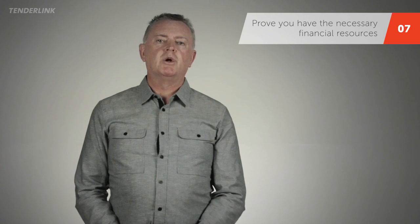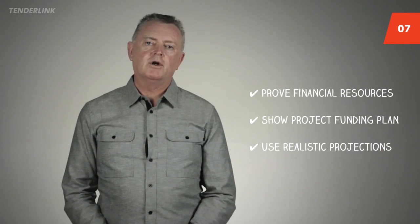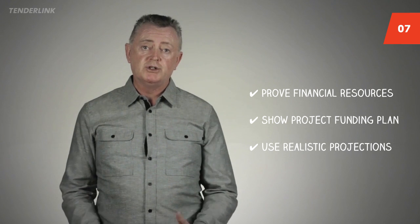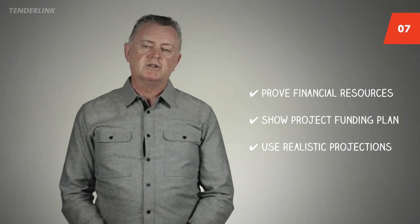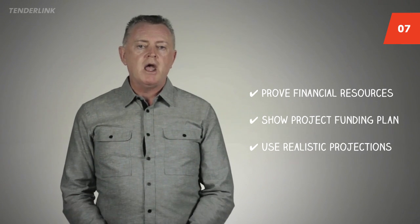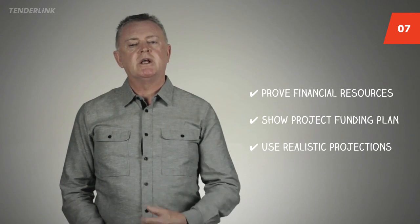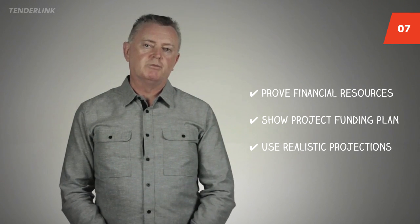Often, purchasers will request a copy of your financial accounts to satisfy themselves that you have the necessary resources to deliver on the contract. Remember that a set of accounts is a historical record produced for another audience, and they may not necessarily paint a positive picture for potential clients. So show that you understand the timing and amounts of any contract-related spending and exactly how you intend to fund this. If it's to come from cash flow, provide realistic projections.